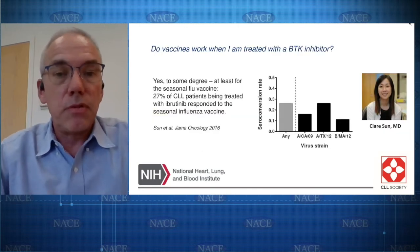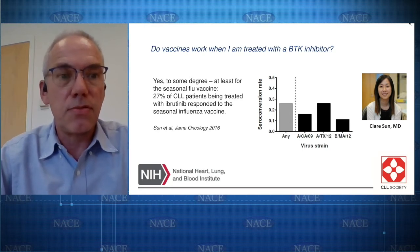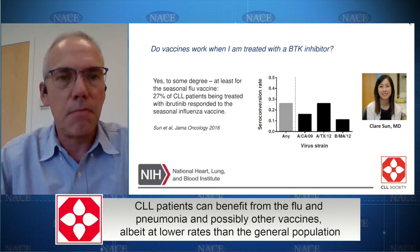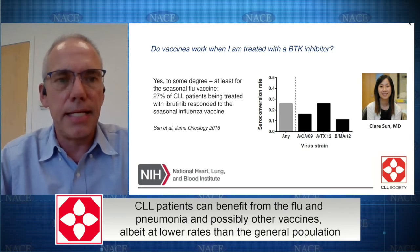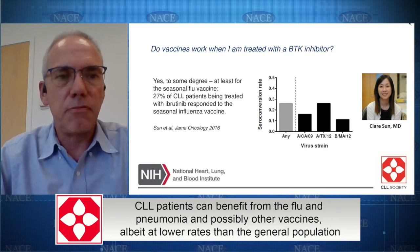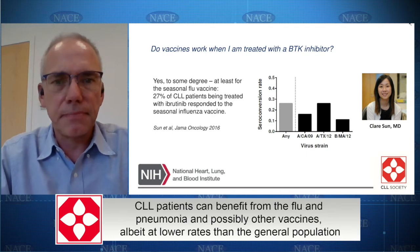Now with treatments, especially the BTK inhibitors, patients may be on ibrutinib or acalabrutinib for extended periods of time, for years, or possibly many years. Can we vaccinate these patients? Yes, to some degree, patients on a BTK inhibitor can respond to a vaccine. We tested this in a study at the NIH using the seasonal flu vaccine, and 27% of the patients on ibrutinib responded to this seasonal influenza vaccine. That's a study that was led by Claire Sun.